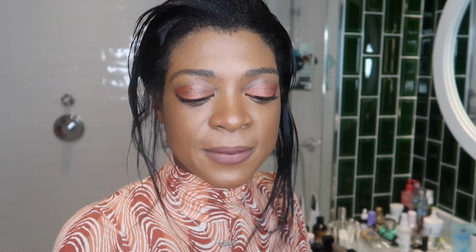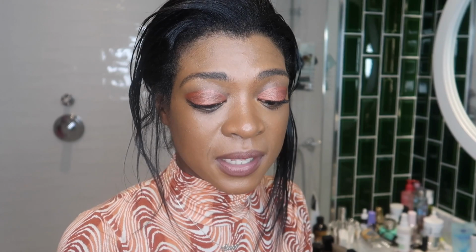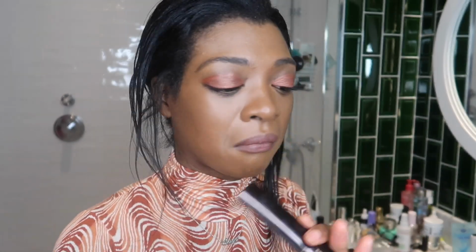Next is the Hourglass foundation stick. I really like this. It's not the best in terms of staying power, but it's a really nice creamy formula. The color is amazing. The color is warm almond. It always makes me look very bright. Whenever I wear this, even though I don't feel like it, people always compliment me, so it must be doing something right.